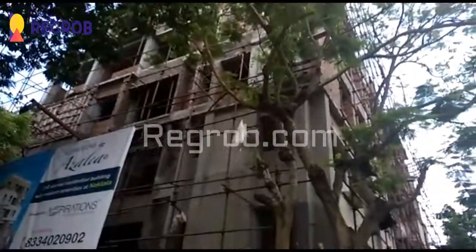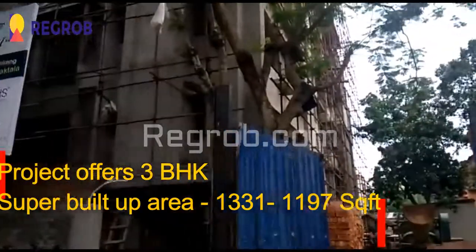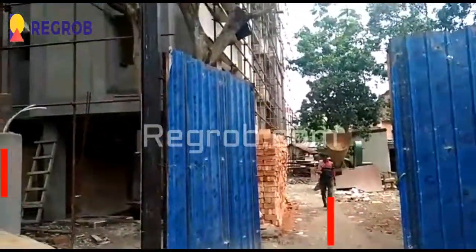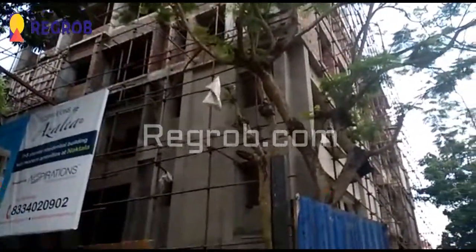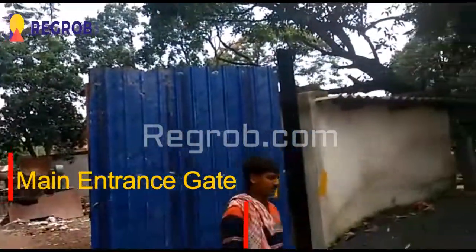Today we are visiting the Aspiration Azalea project, which is located at Naktala, Kolkata. This project offers 3 BHK residential apartments. It is built across 0.60 acres of land and consists of a single tower of G+5 floors, comprising a total of 20 units.